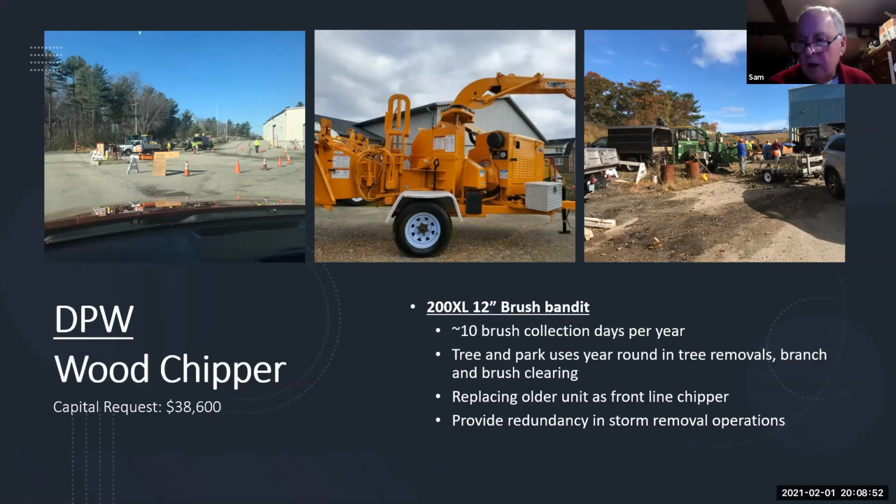Any more questions on the chipper? Nope. Michael?